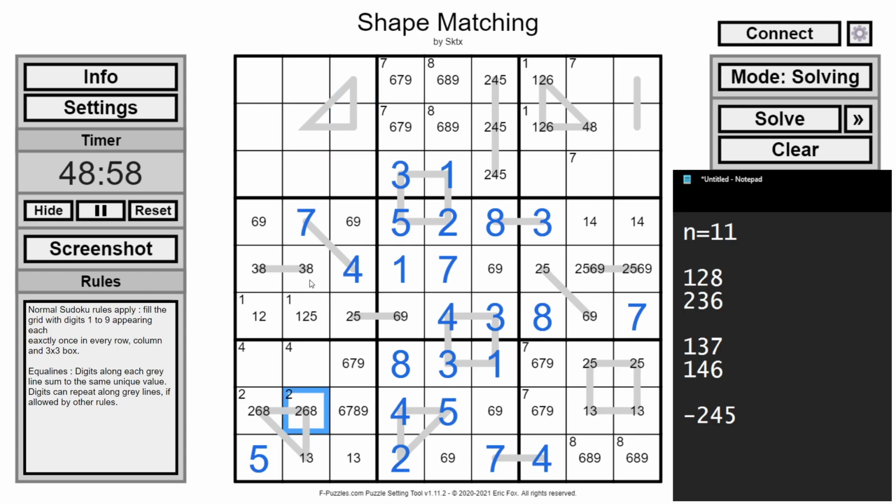If this is a 3, this is a 6. I was thinking, can we put 3 and 8 here? Because then that would break here, but no. 3 and 8 would be 11, and then we would have 2, and that would be 13 total. Okay, so one of these is a 2. Do we know anything?